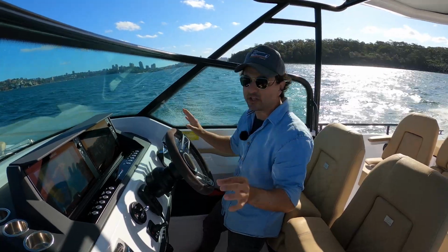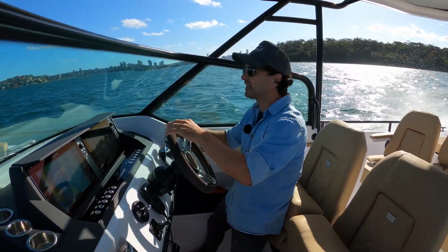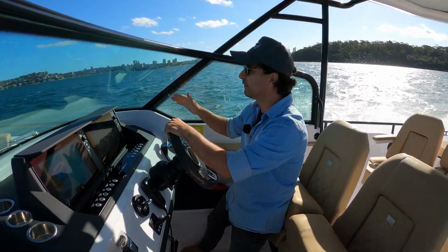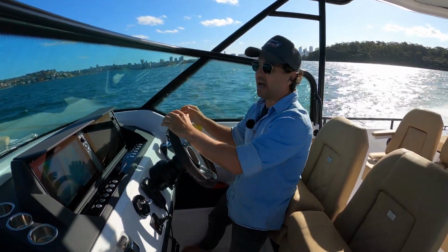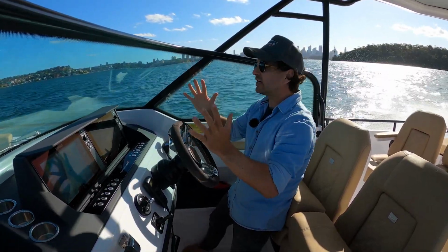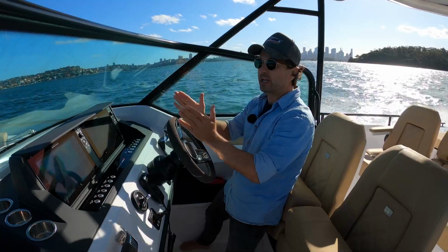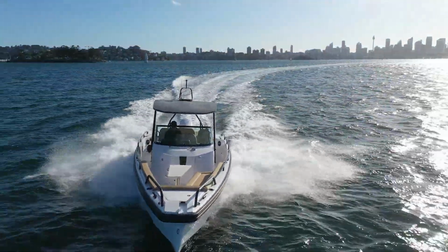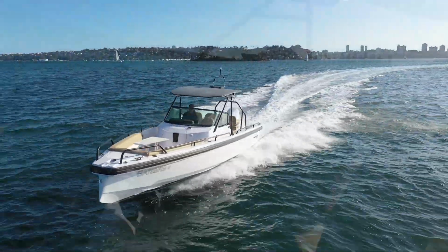I have no issues on a windy, choppy day today, going out on this thing by myself, parking it by myself, anchoring it by myself, and just bloody well enjoying myself. And how do they do that? They're doing it with a beautiful deep V cutting bow, slicing through the waves at the front, and then maintaining that V all the way aft.